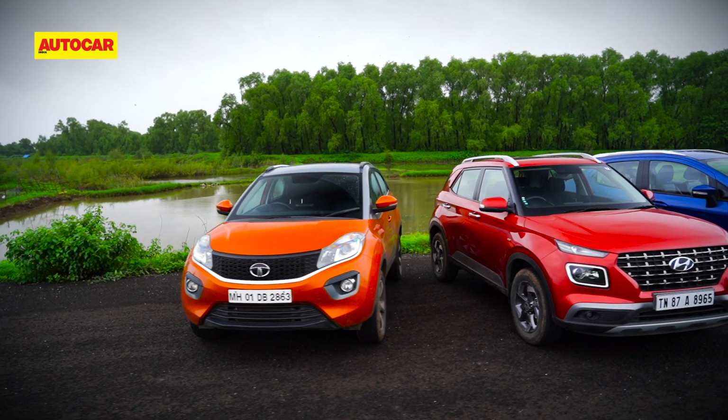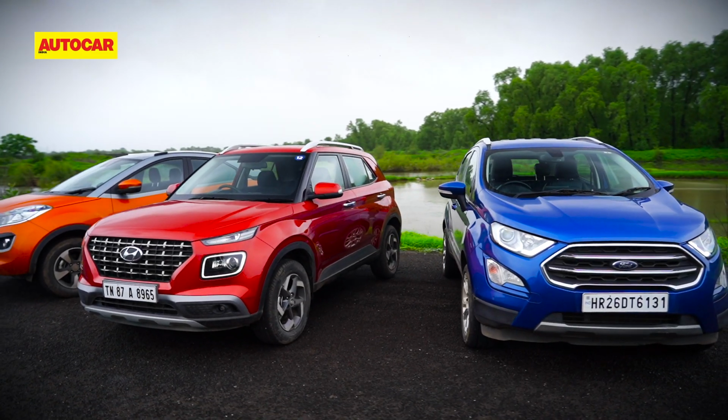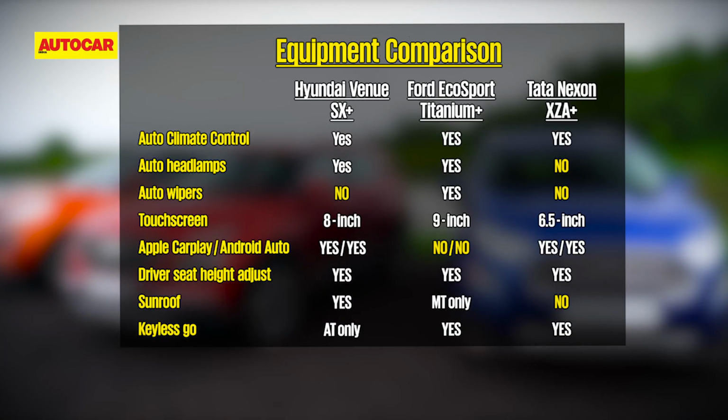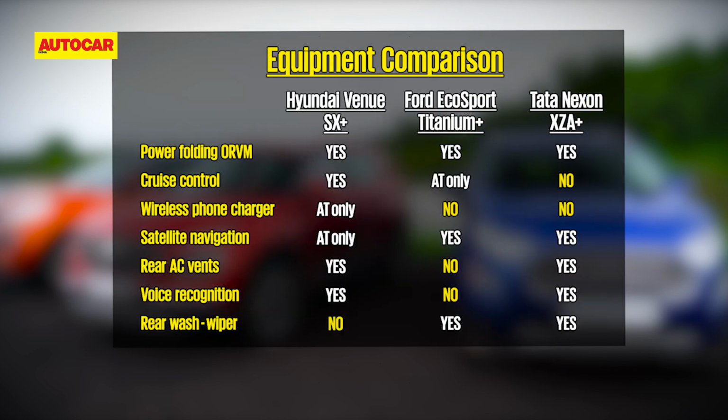Now let's see what they all offer in terms of features. We've considered the top spec versions of the three SUVs, and each of them gets keyless entry, push-button start, auto climate control, hill start assist, rear parking cameras, and touchscreen infotainment systems. However, Android Auto and Apple CarPlay are only available on the Venue and the Nexon. The EcoSport misses out on it. But the EcoSport does get some things that the others don't, like leather seats, an auto-dimming mirror, auto wipers, and 6 airbags.